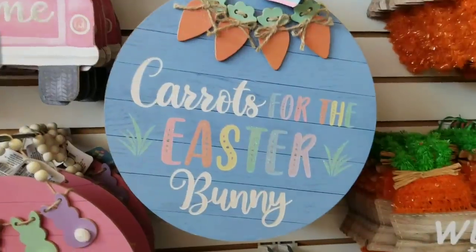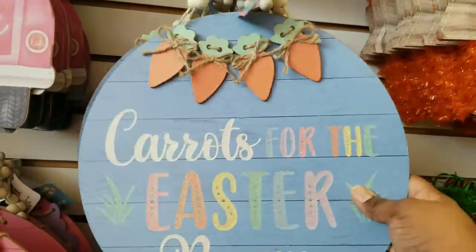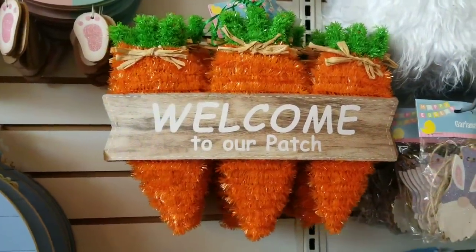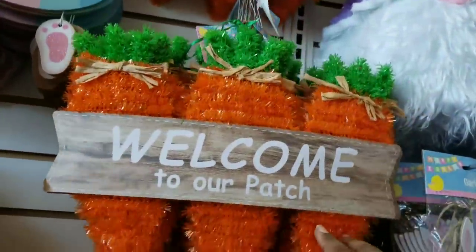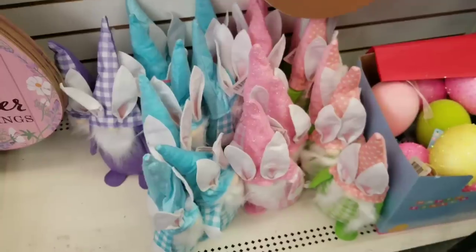A third one that I spotted is this blue one, with carrots for the Easter holiday, or Easter bunny with little carrots across the top. This is another cute one. Now, this is one of those garland signs. So it's wound with this orange garland on the back, but in the middle, it has welcome to our patch. This is the first time I've ever seen this sign sold at the Dollar Tree.